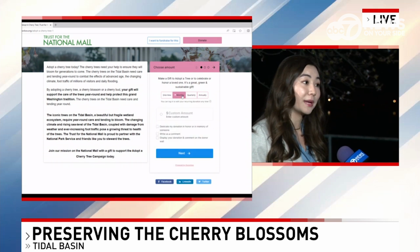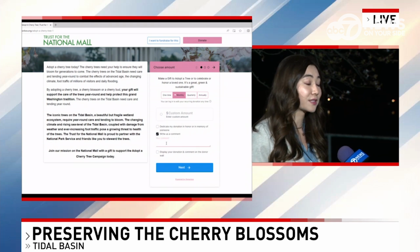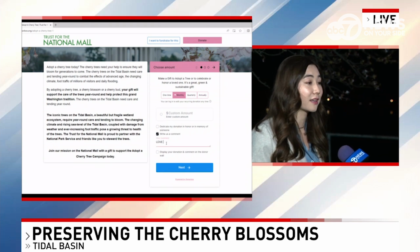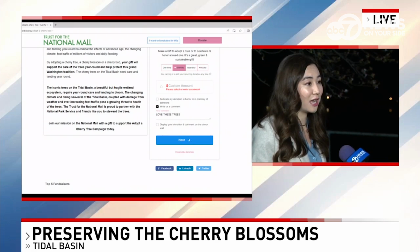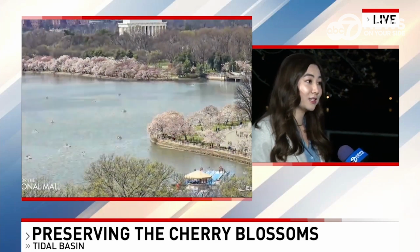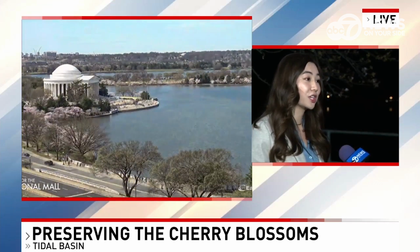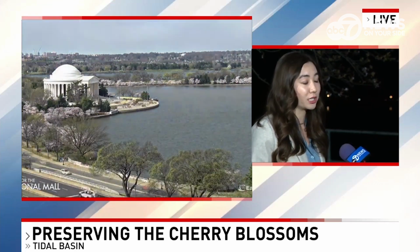They're facing some environmental risks and factors that can impact the health of them. There's flooding twice a day at the Tidal Basin that comes in, floods their roots. It's not great for the trees. There's a lot of visitors that come here that can trample on the roots. And then, of course, there's the changing climate, extreme heat, extreme cold. So we want to protect these trees. We want to ensure they're here for the next generation and generations to come. And that's what we're really focused on, is supporting the trees.